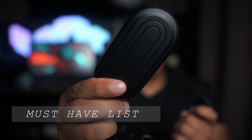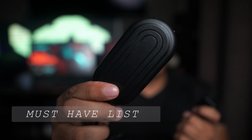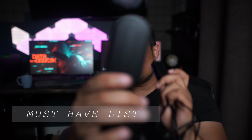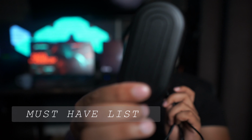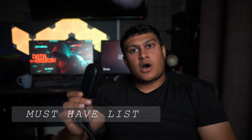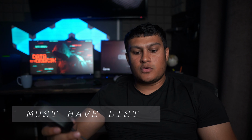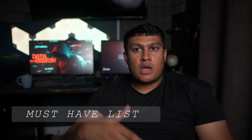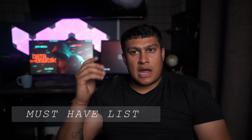This is from Amazon, costing only $28, probably one of the cheapest dummy batteries, and one that I regret getting. So please do not get any dummy batteries that have this design on its adapter. This was 28 bucks, and I thought that because it is cheap, I'll save a few dollars, and every dummy battery does the same thing, right? It just takes power and constantly brings it to your camera.